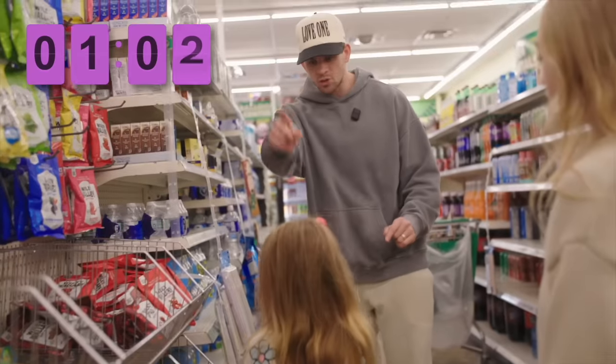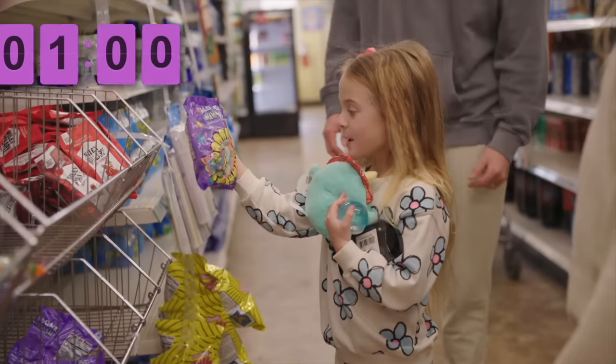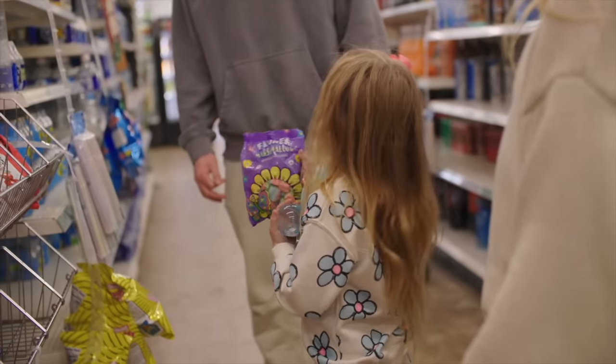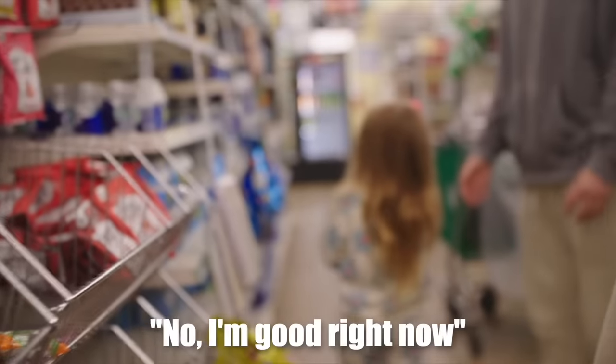Oh, good. Perfect. So, show the camera what you're picking. Show them what you got. This. What is that? Flower marshmallows? Yeah, because Ellie has butterflies on her folder at school. Of course, she has butterfly folders at school. Okay, yes, so you got like 30 seconds left. Anything else you see that you want? No, I'm good right now.